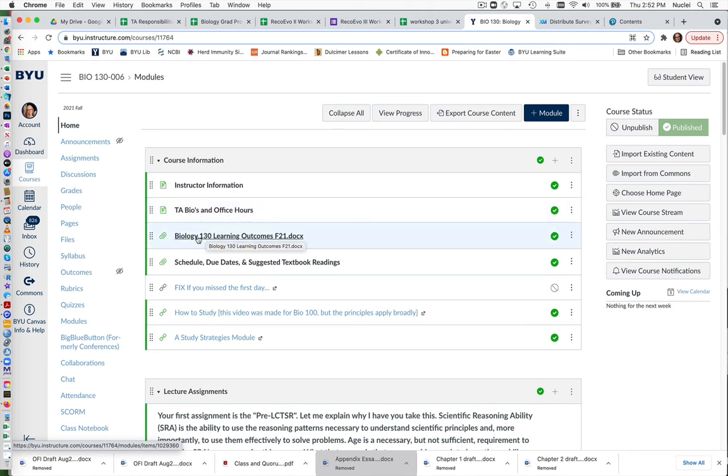The Bio 130 Learning Outcomes is your best friend. If you download this document, it tells you what you should be responsible for being able to do after each class period and after every lab. So if you're wondering if there's a study guide for this class, that is it. I would totally internalize that document.